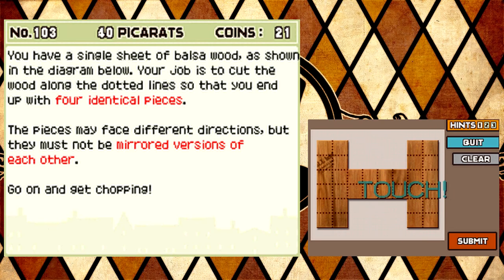You have a single sheet of balsa wood, as shown in the diagram below. What does it say on it? It doesn't matter. It looks like it says something. Your job is to cut the wood along the dotted line so that you end up with 4 identical pieces. The pieces may face different directions, but they must not be mirrored versions of each other. Alright, let's take a look.